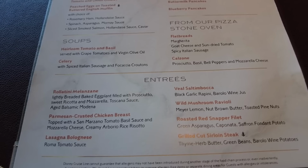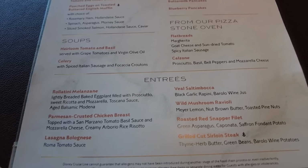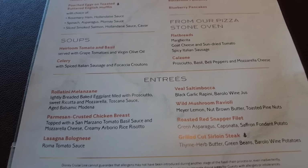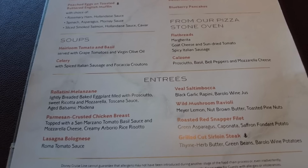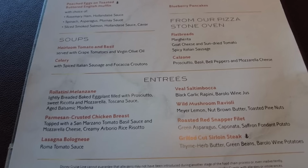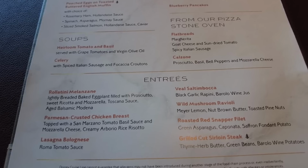Variety of entrees, again, Italian themed. The most famous entree at Palo is the Parmesan crusted chicken breast. It comes with a creamy risotto. It is to die for. Our server also recommended the lasagna or the veal. They've got ravioli, fish, steak. It's a wonderful meal, and I am about to feast.